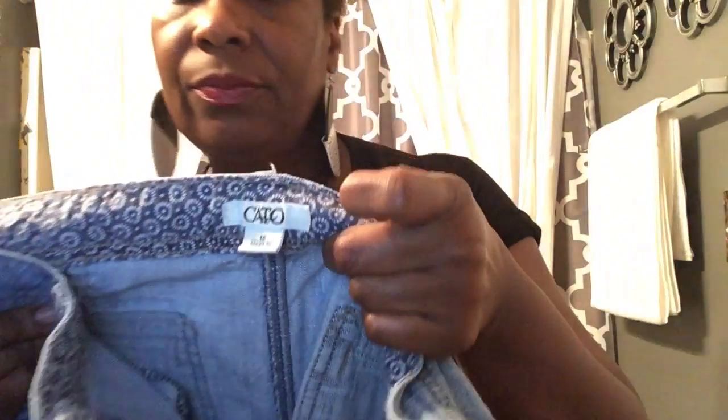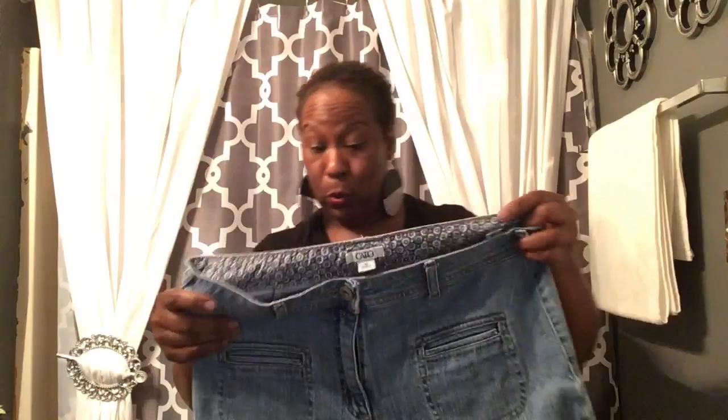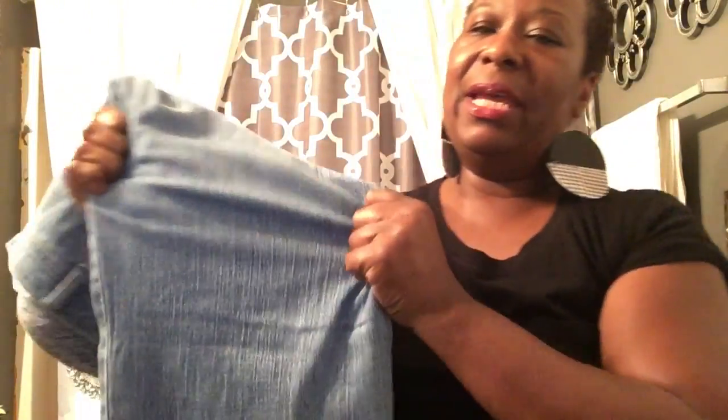And the next pair of jeans I want to show you all. Okay, this is by Cato. Name brand by Cato. Has 2 pockets in the back, 2 in the front. Okay. I wouldn't say wide-legged bell bottoms. I don't know what you think. Would you call these stonewash jeans? And they are stretchable. I love stretchable jeans.